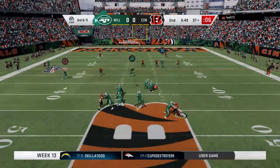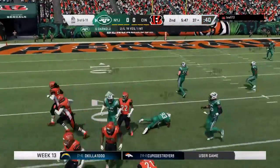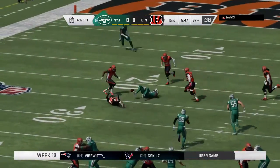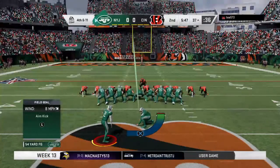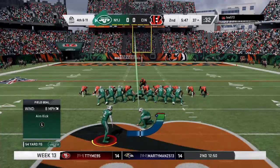Throwing here on 3rd down, Darnold. And that will be incomplete. More problems here on 3rd down. They've converted only once so far in this first half. And you know as well as I do in this league, if you don't win on 3rd down, it makes it hard to win a ball game because then you're relying on your defense, relying on your special teams. You've got to get it done with your offensive unit.